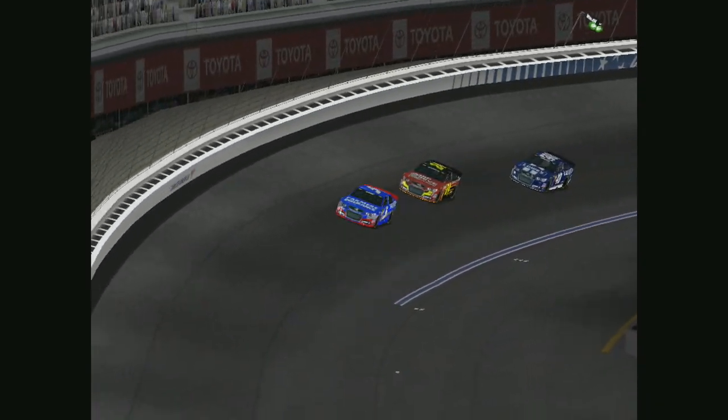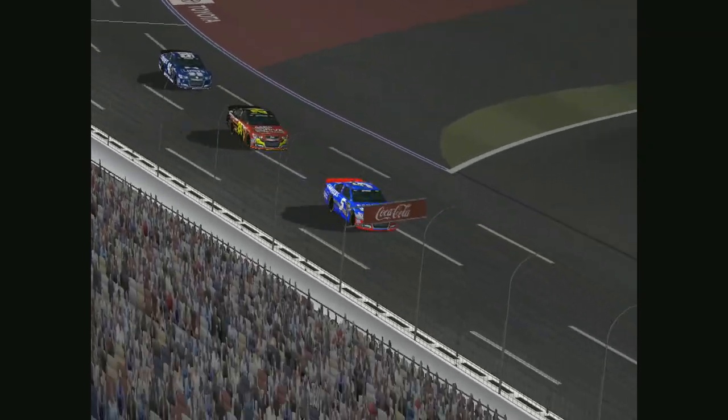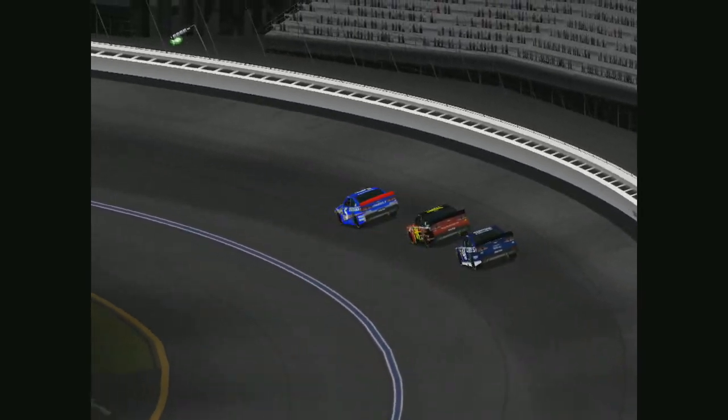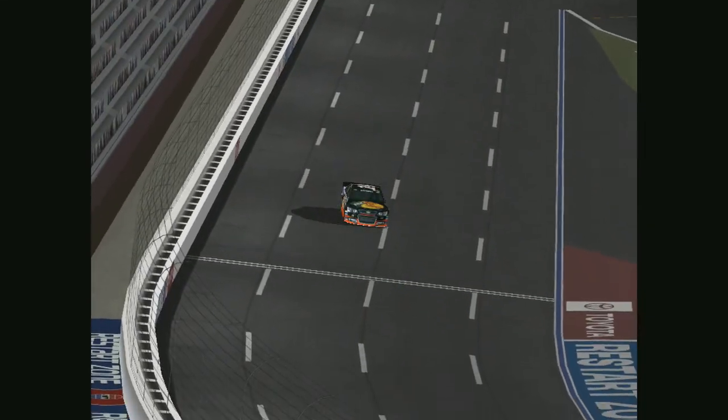Kasey Kahne's the leader. That will give him a bonus point, 1 bonus point here. Leading on lap 36. He's leading with 5 laps to go. Now he just has to fend off. That's all he has to do is fend. Kasey Kahne, I think, is the winner.